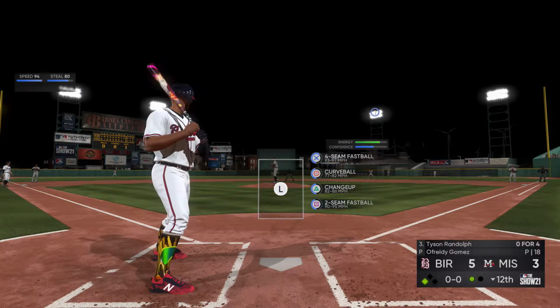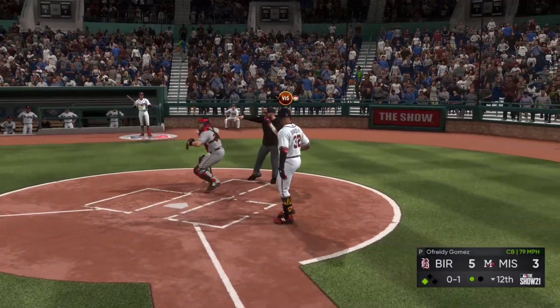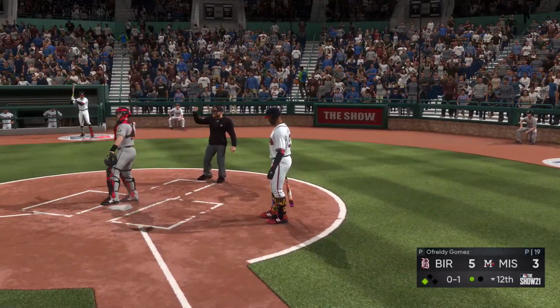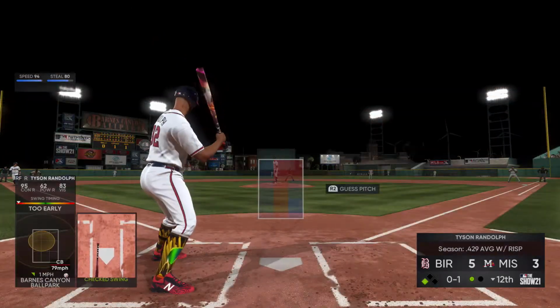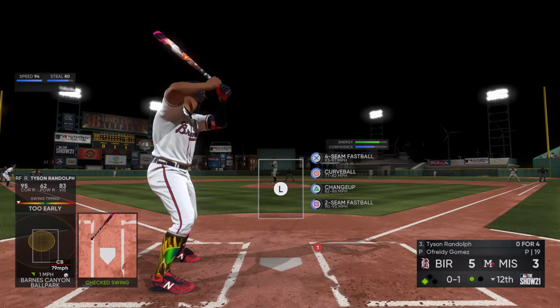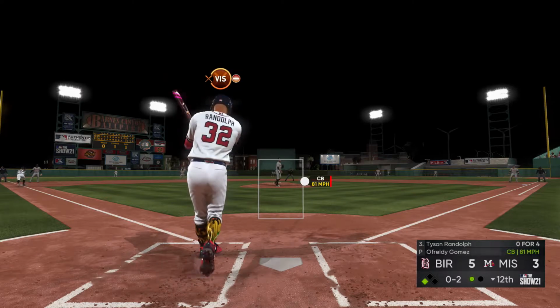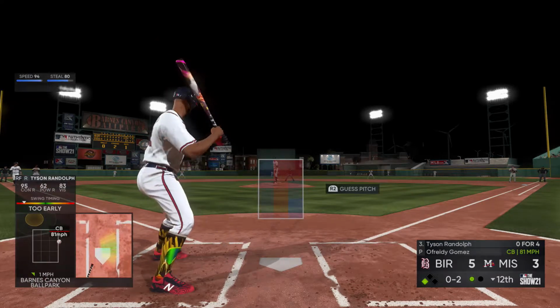Big spot here, and it'll be Tyson Randolph. So they might pitch around him here with a couple of bases empty. And the curveball bounces here, but a good job behind the plate to keep it at arm's length. Touch up for us, Ken. Here we go. From the belt, the pitch. And he's got to be more disciplined here. It's 0-2. Here we go.